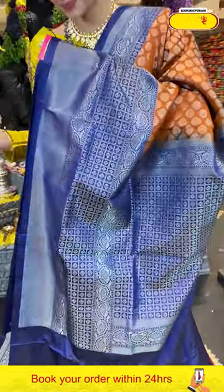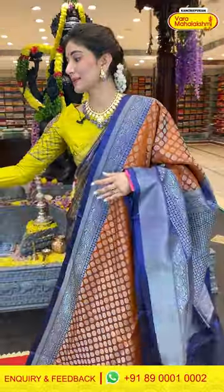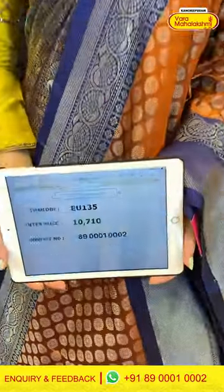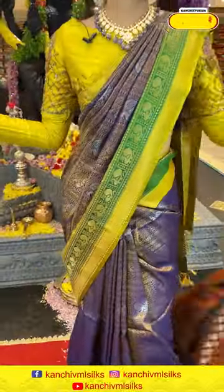The brocade pallu in a beautiful navy blue color. And with that, we have a blue color blouse. Let's see the detailings. The saree code is EU135 and the offer price is 10,710. Click a screenshot and send it to our number.